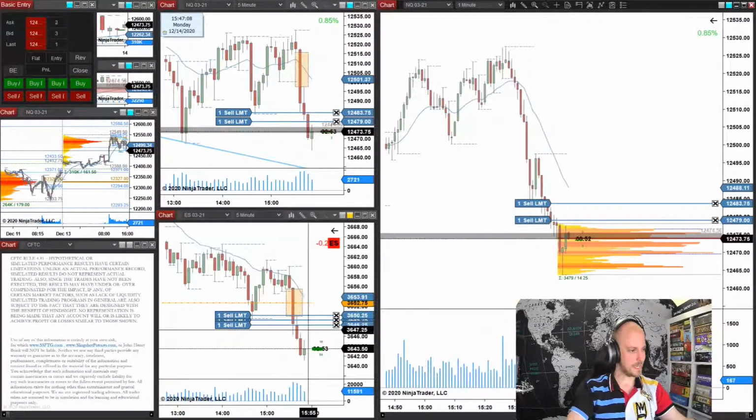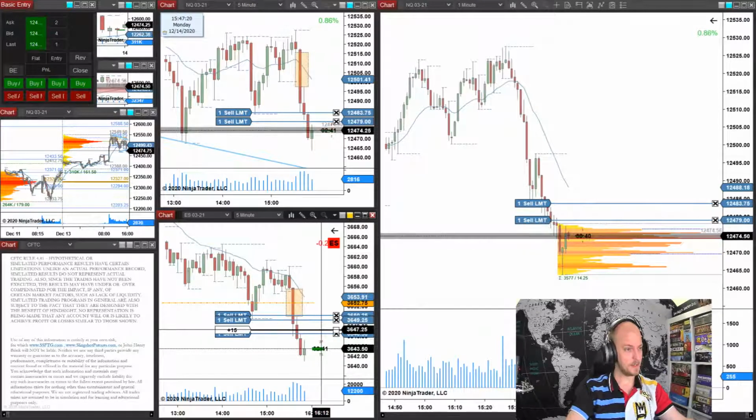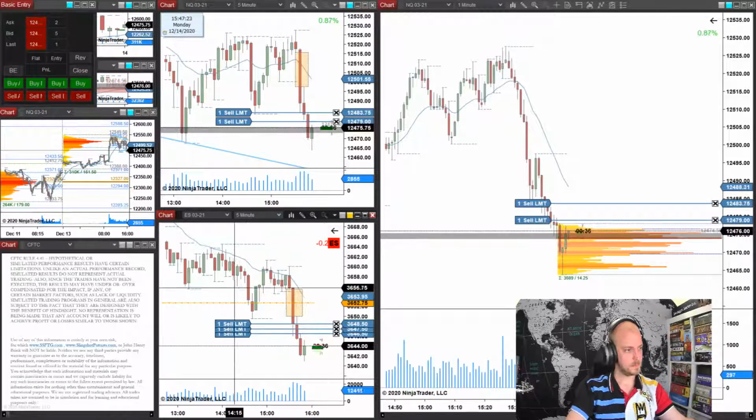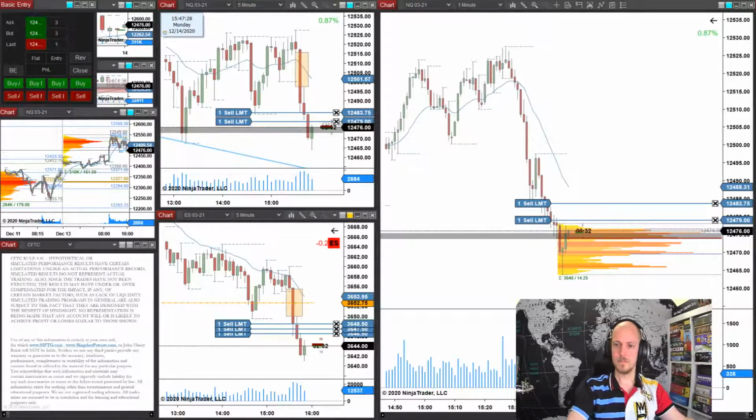Didn't quite make it there. And nothing on the S&P. If it gets up to 46.50, there's definitely a chance that sellers will sell. It's a beautiful bear bar to defend. NASDAQ still waiting.